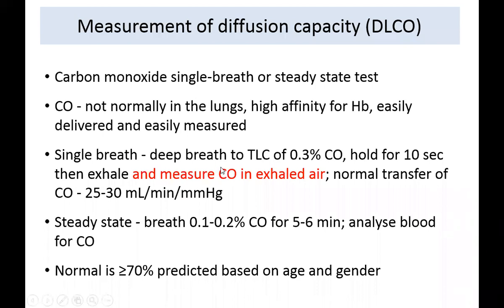For the single breath test, you take a deep breath to total lung capacity of air containing 0.3% carbon monoxide, hold for 10 seconds, exhale, and then you measure the carbon monoxide in the exhaled air. So you know what you put in, and you can measure what comes out, so you can calculate what was transferred into the blood. The normal transfer is 25 to 30 mL per minute per millimeter of mercury pressure. If it's significantly lower than that, less than 70% of that, it is considered abnormal.